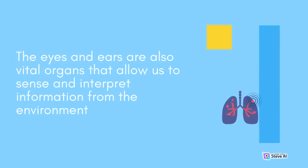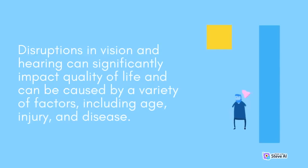The eyes and ears are also vital organs that allow us to sense and interpret information from the environment. Disruptions in vision and hearing can significantly impact quality of life and can be caused by a variety of factors, including age, injury, and disease.